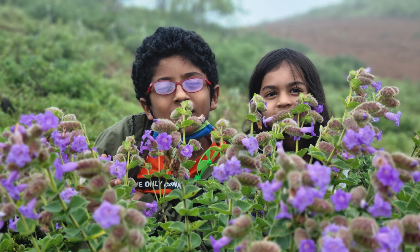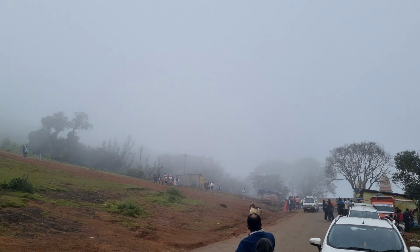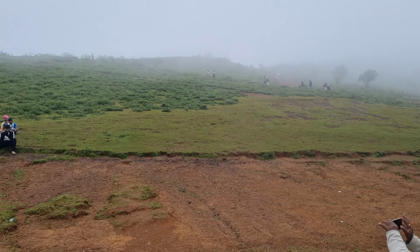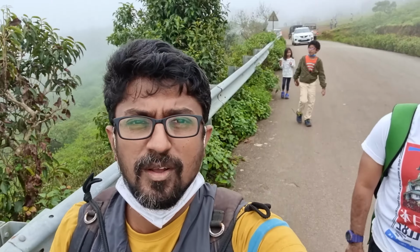After seeing the Neelakurinji blooms, we wanted to walk all the way to Mullayanagiri, but we wanted to see if there was a small diversion through the hills where we could have a quiet hiking path and not completely use the road. We're walking the usual path that one takes on the road. Lovely mist all around.